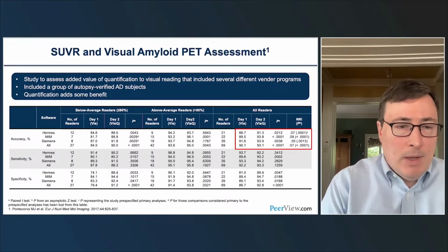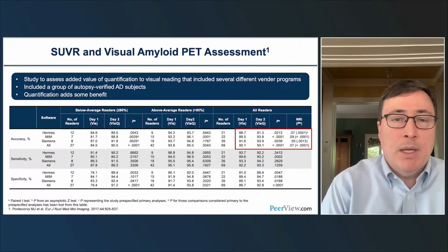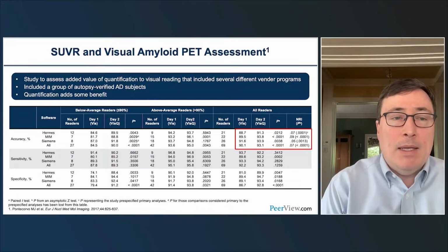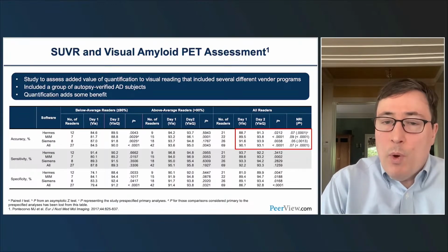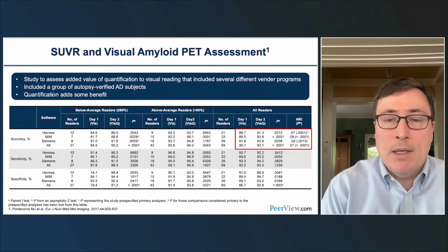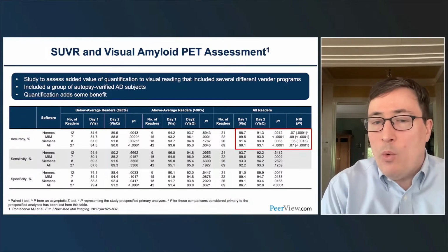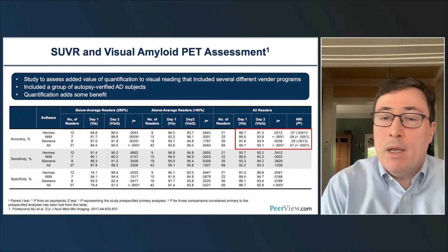This is a nice study done to look at the impact of SUVR on visual amyloid PET assessment. And this used software from a number of different vendors listed here, and included a group of autopsy verified Alzheimer's disease subjects. And in this analysis, there was some benefit. It's a little bit of a busy slide, but in the upper right corner with the red rectangle, you can see that the visual analysis alone was not quite as good as the visual analysis plus quantitative, so the day one versus day two. There was a statistically significant improvement of several percentages.